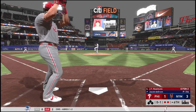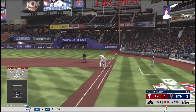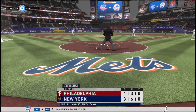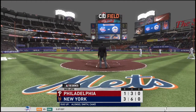The 0-1. Swung on and chopped up the middle. He's got it. Throw in time, and the side is retired. So they're held in check here this half of the inning. To the bottom of the 6th we go. 4, 5, and 6 coming up. It's the Mets 3 and the Phillies 1.